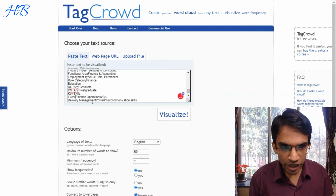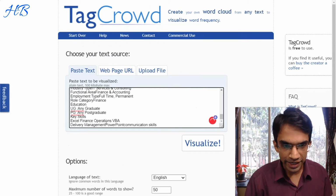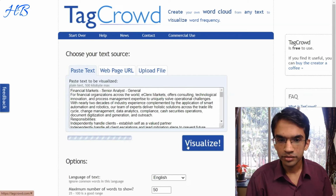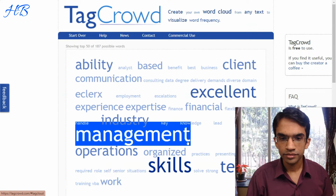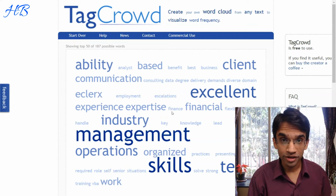I think it's not getting copied that well, so I'll make sure it's been copied correctly. All right. So now I have the job description here. See what I'm getting. I'm getting a word cloud.